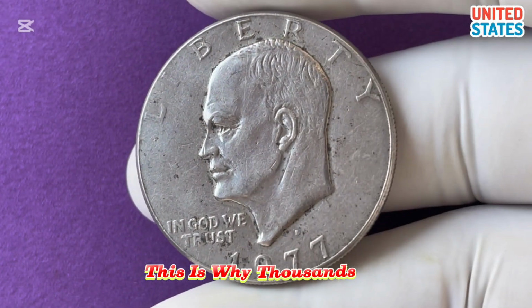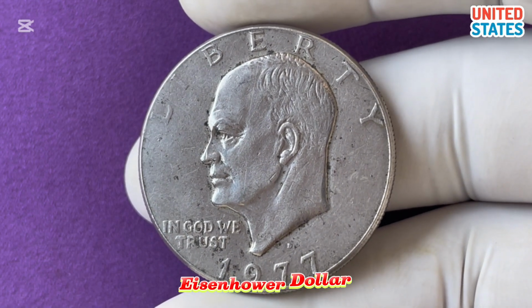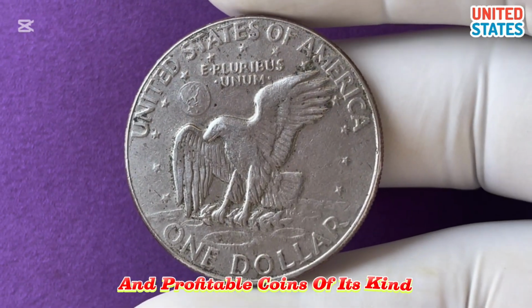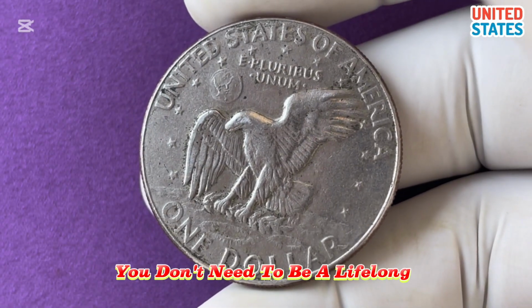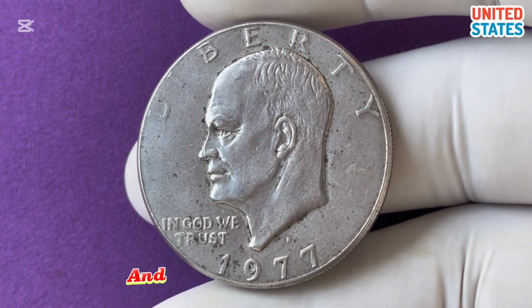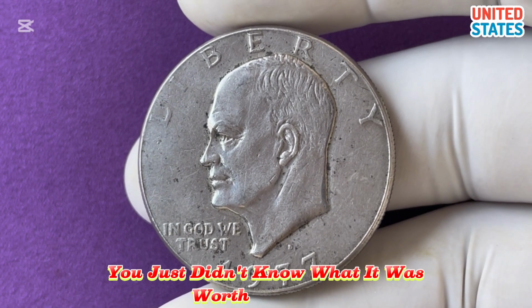This is why thousands of collectors are digging through their proof sets right now. Because the 1977 Eisenhower dollar, when it shows up in top-tier condition, is one of the most undervalued and profitable coins of its kind. This is your chance to cash in. You don't need to be a lifelong collector. You don't need expensive equipment. All you need is one lucky proof set and a little bit of knowledge. You might already have the coin. You just didn't know what it was worth until now.